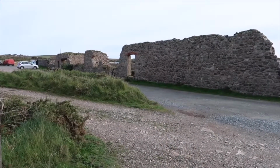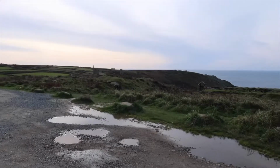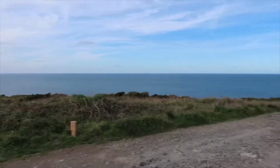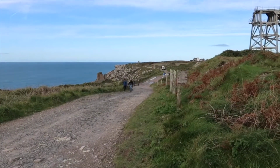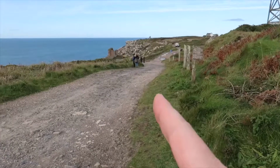So we've just come from the car park. And then over there is Wheal Owles. This is Botallack. And then over there is another one, that name I can't remember. But we're going to head down that way now.